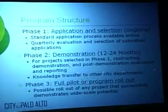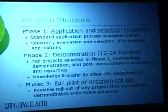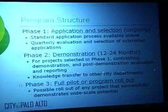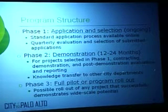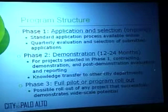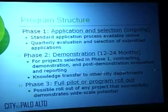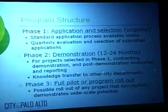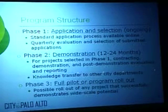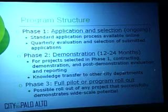The program structure that we visualize here has basically three phases. The first one would be an ongoing application and selection process. We have proposals coming in constantly at various levels in the city. What we'd like to do is have an online application process where we can funnel all of these proposals that come in, and hopefully by having a structured application process, we will be able to get a better idea of the business plan of the proposer. Then when we come to evaluation, we'll have some standard criteria to compare apples to apples. On the website, we would also have the timeline for our next evaluation, which would be on a quarterly basis.